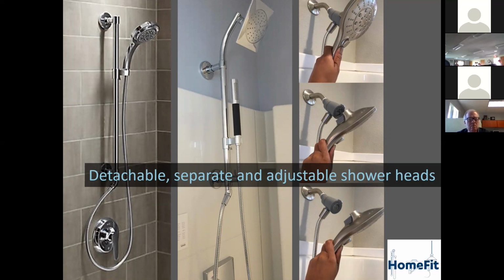And then in the middle, you might prefer a fixed shower head and a separate handheld shower that you can turn on and off, activating it as you need it. And the one all the way to the left is the one I specify a lot of times when I'm doing aging in place homes and adapting homes and showers. What I like about this is a handheld shower that fits in a saddle but works off a vertical bar, so you can raise or lower the height of the shower head as you need it.